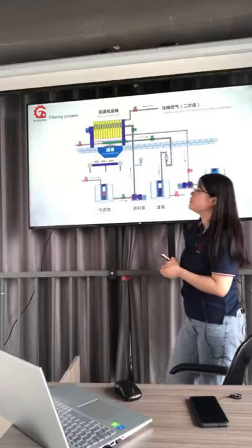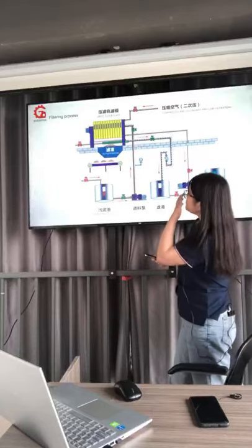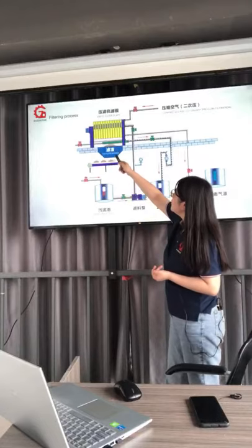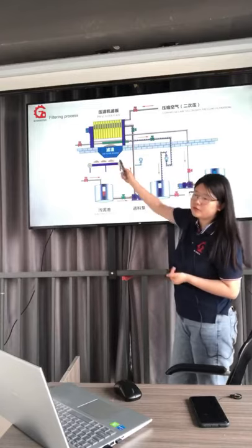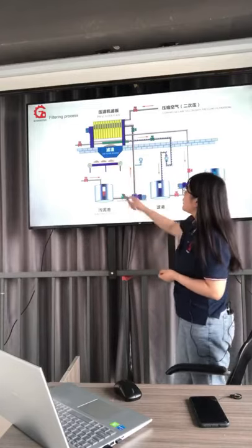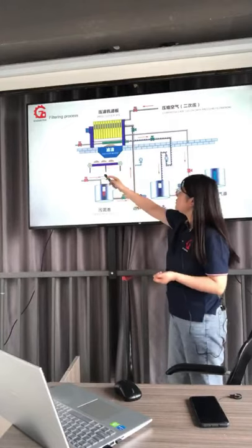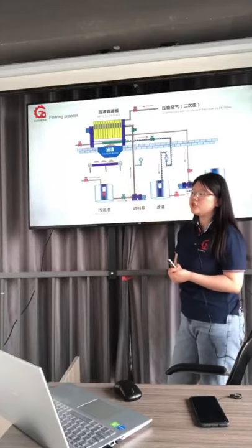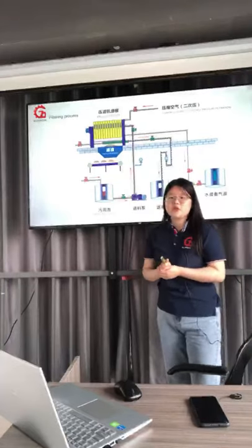When the filter press is full of the solid material, then you can get a cake. Here is a snow bin. When you discharge the filter cake, the cake will get into the bin. And here is a belt conveyor. The belt conveyor will help you to transport the cake to a certain place. Then you don't need people to do this job. This can also help you to reduce the labor resource.